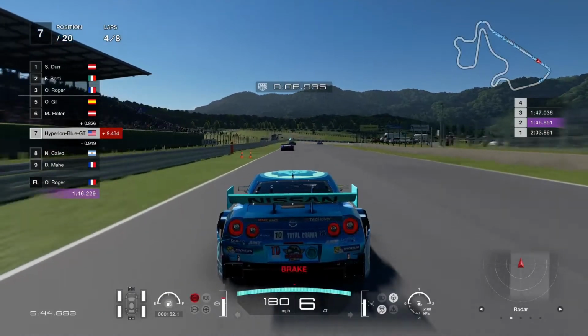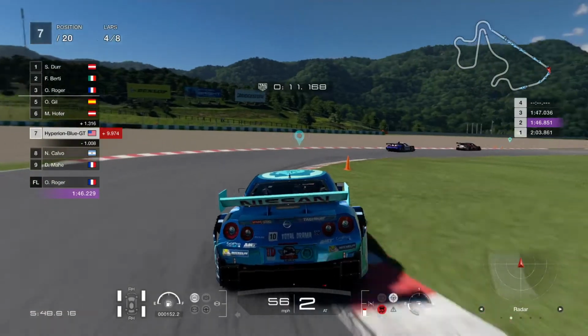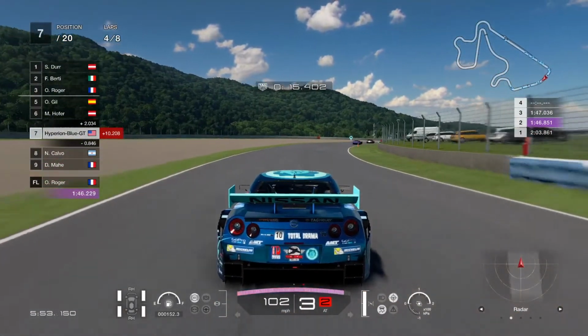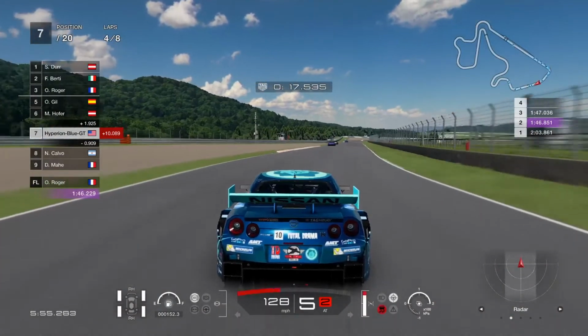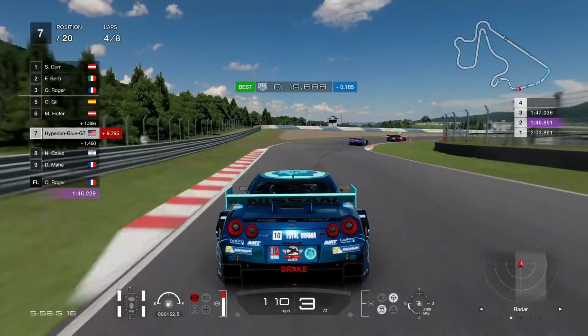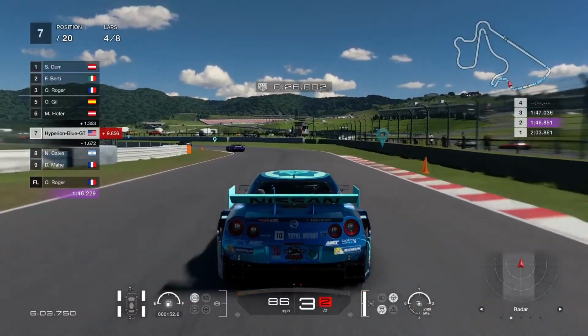So looks like we'll have to race carefully. Try not to get caught up on the sand traps. That might be the main spot where it's at. Now, looks like this is coming in for us. There's only a few gap distances to go, because this is going to be the halfway mark.